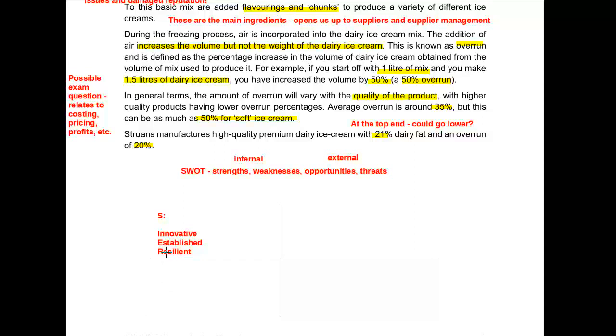Firstly, we've got innovative. There was an emphasis to me on the company being innovative and pushing the envelope and trying to come up with new kinds of ice creams, and the managing director seems to be very open to developing new ideas. So I think that's definitely a strength for them, that they're willing to be innovative.